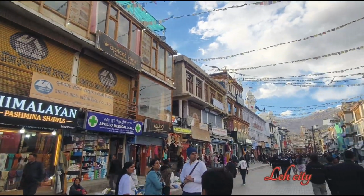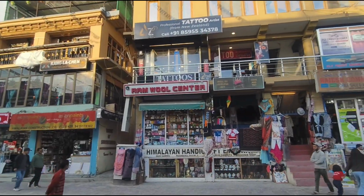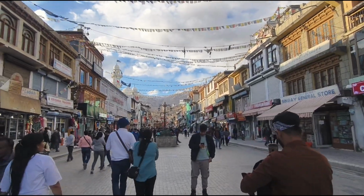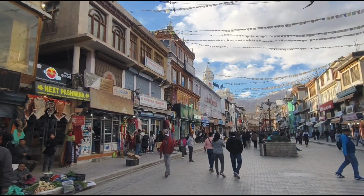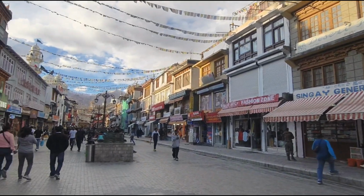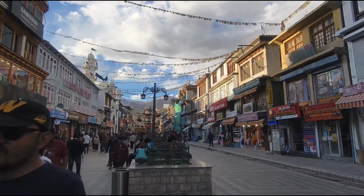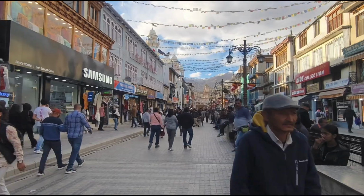This whole area is the Leh Market. The complex where we are standing right now is the Leh City Market. The history of this market dates back to 15th century. Leh Market is a vibrant hub of culture and commerce. Located at the heart of the Leh City, it has shops in two main rows with a central open area for walking and sitting. One can shop for a wide range of products including traditional Ladakhi handicrafts, Kashmiri textiles, Pashmina products, Tibetan artifacts and dry fruits, just to name a few.